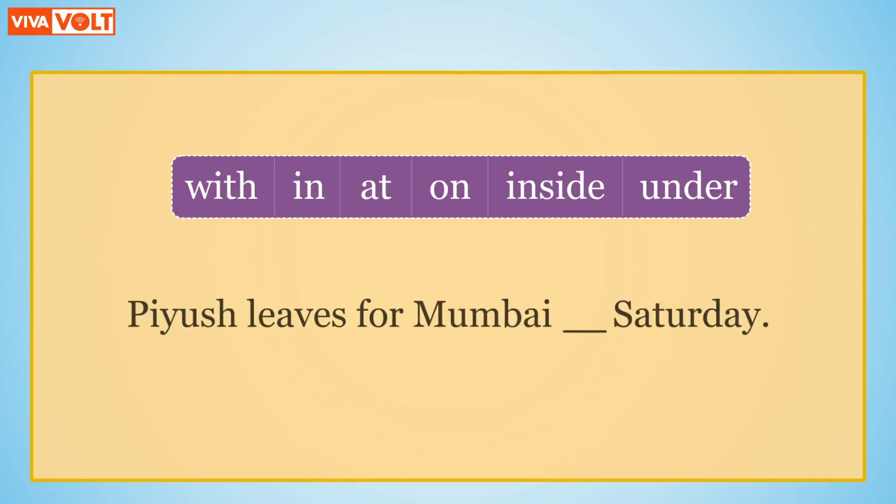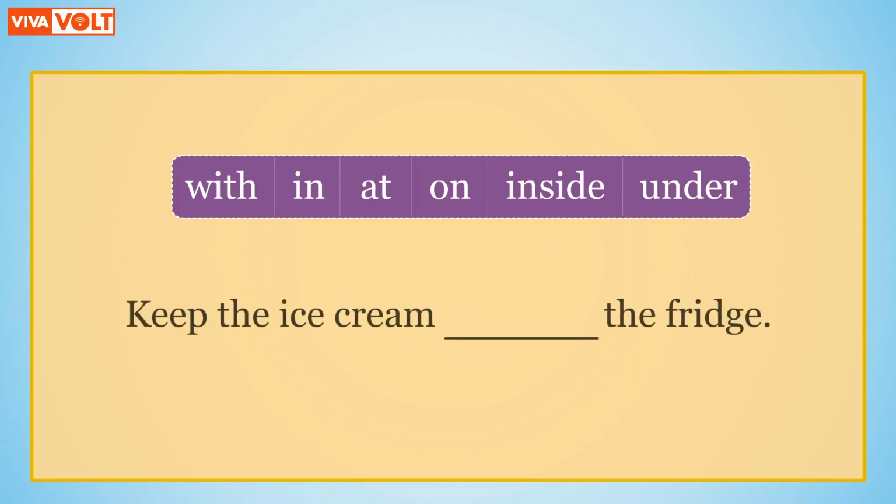Piyush leaves for Mumbai blank Saturday. The answer is on. One more. Keep the ice cream blank the fridge. Here we can use the prepositions in or inside.